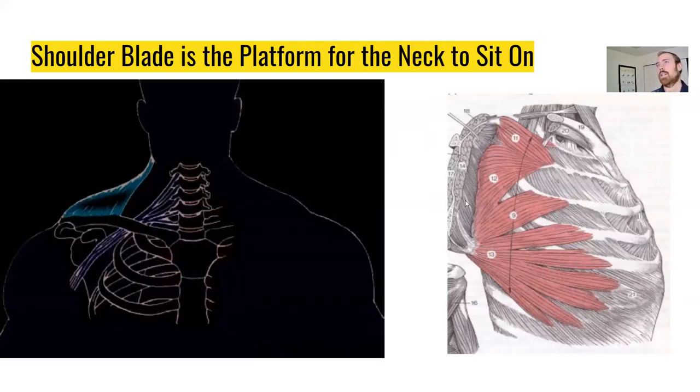So here's your serratus anterior muscle. Again, the nerve that talks to this muscle comes out of the bottom of your neck. So if your neck's all forward, the bottom of your neck's all out of place, that nerve is not going to be able to communicate effectively with the nervous system. And this muscle is not going to be able to do its job. And this is the platform. This muscle controls that shoulder blade. This is like the foundation of what holds the shoulder blade in place.